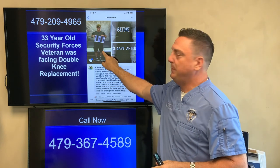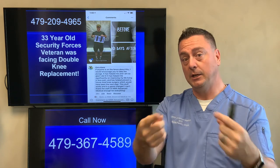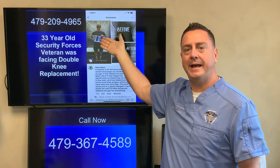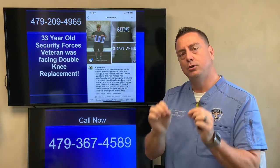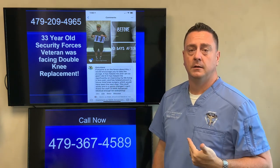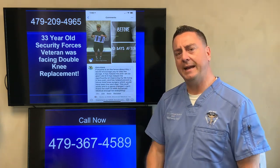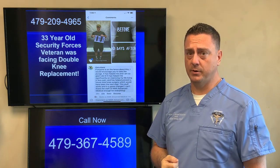He had two really bad knees because of the job that he does in the armed services protecting you and me. That had torn up both of his knees. Look at him. He's not overweight. He's not out of shape. He has muscles ripping all out of the place, but he had two horribly bad knees because of his job protecting you and me. The VA solution for Chris was to just cut out and replace both of his knees at age 33. Double knee replacement at age 33.